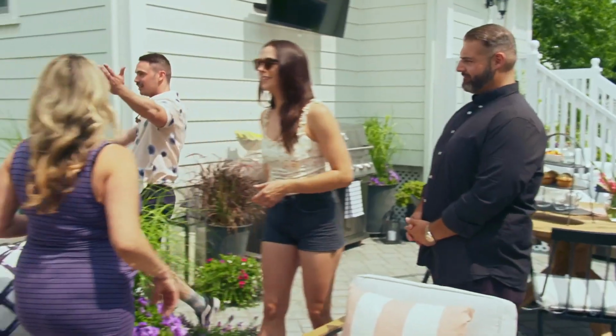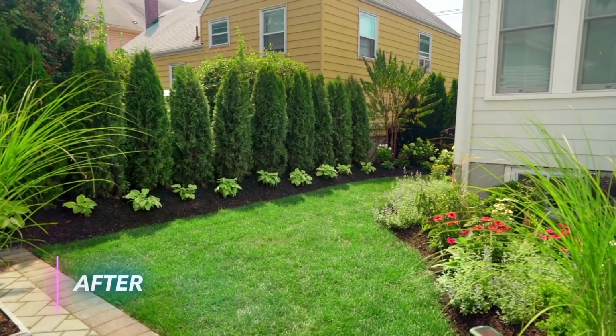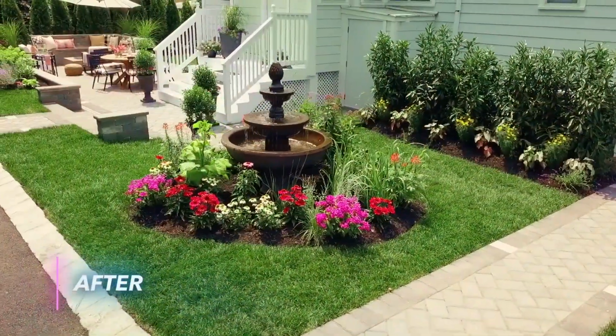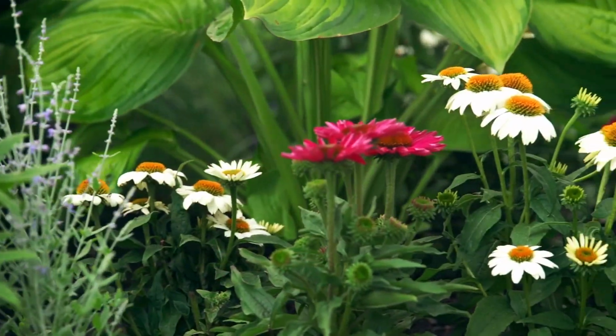Yeah. And look, now you don't have to see that ugly chain link fence because we put all these arborvitaes up. I'm happy. I gotta take a look at this. This is what we've been envisioning. That's the wow factor. This was a tough one. We stood back and we were like, is this a showstopper?